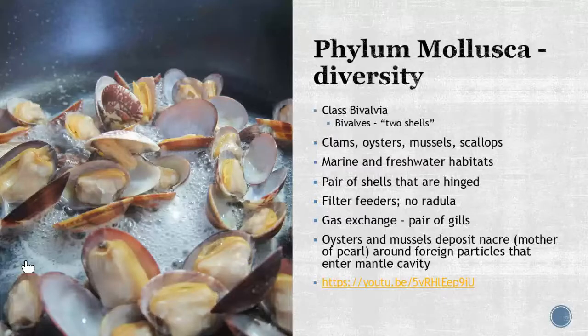Like this class right here, class Bivalvia, which is probably another good tasty class we love. Bivalves means we have two shells. So this is where you're going to have your clams, your oysters, your mussels, and your scallops, some of your favorite things if you love to eat shellfish and a lot of seafood. You'll find them in both marine and freshwater habitats, and you're going to see that these shells are hinged at this back region right here.